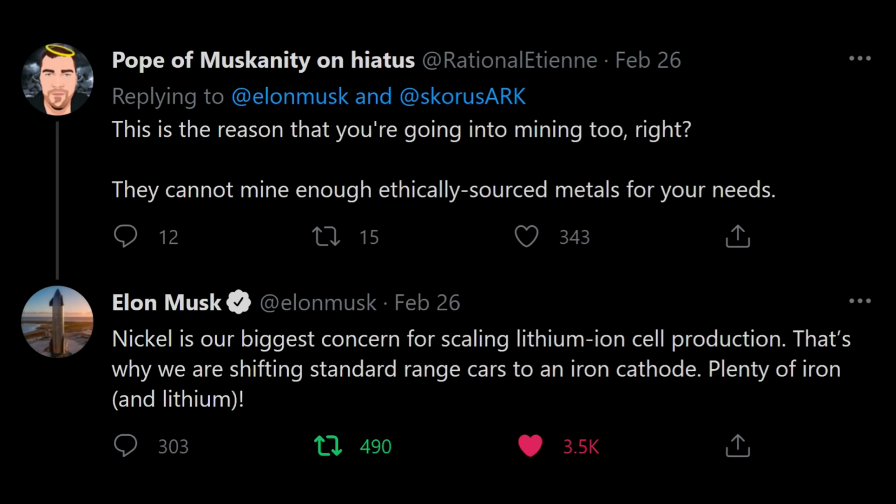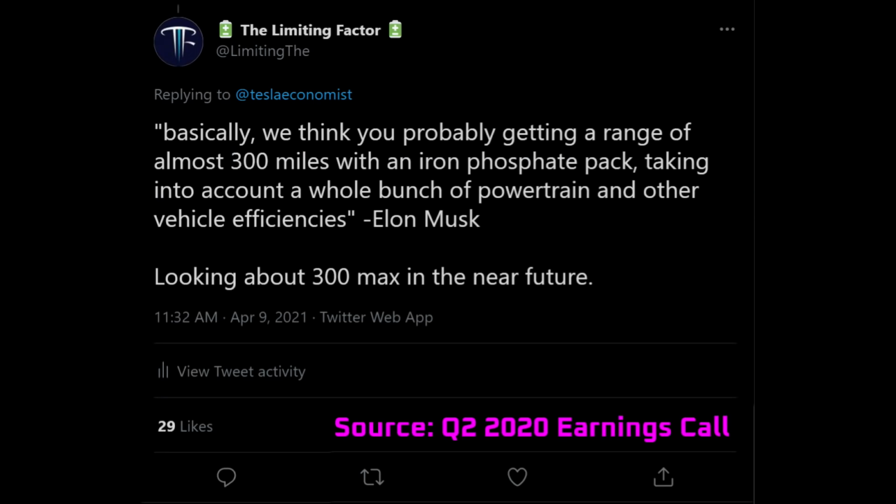As Elon said on Twitter in February, and I've been saying publicly since last year, I expect Tesla to shift their entire standard range lineup to LFP batteries. This is because iron is abundant compared to the nickel required for high energy density batteries used in long-range vehicles. However, LFP battery packs will be hard-pressed to hit 300 miles of range, and that number appears to include all the improvements from Battery Day.